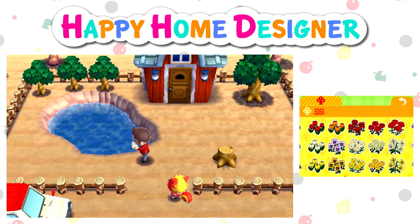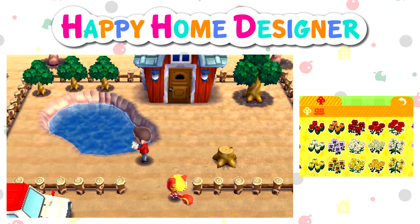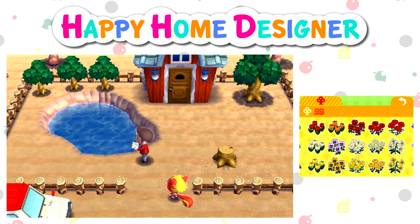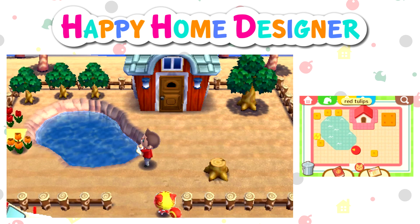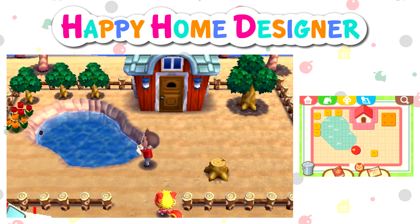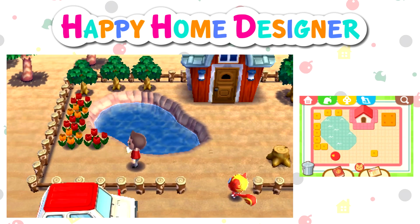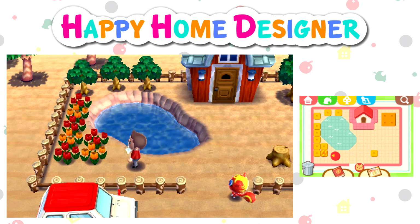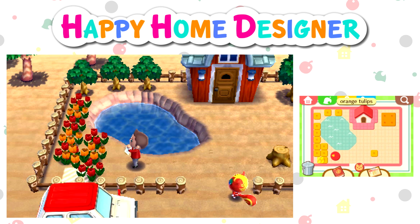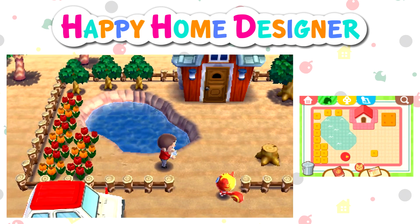Let's think. I'm thinking reds and oranges, maybe? Purples might look kind of cool, but they might stand out too much. Let's go with reds and oranges. We've only really got red and orange tulips, so let's use those. Red and orange. Oh, right. So, let's just plonk these in. I'm going to need to move. And, like so. Swap those over. Like that. Yeah, that's alright. We're going to add something along here, though. I'm not quite sure what.